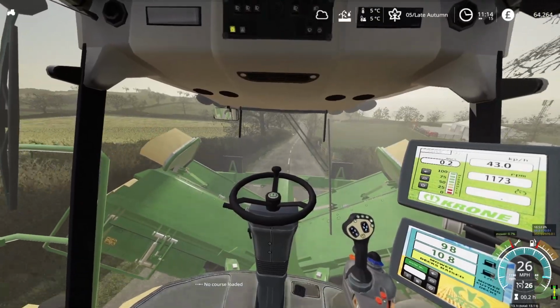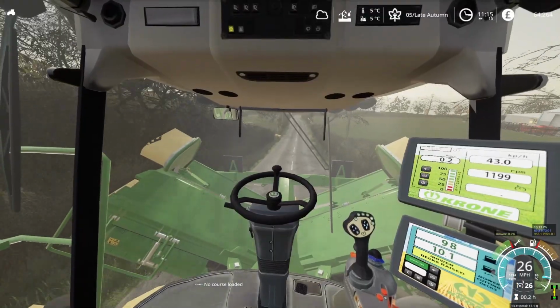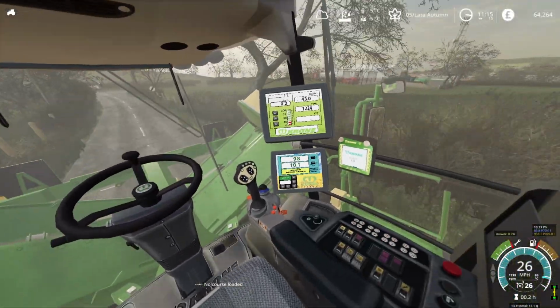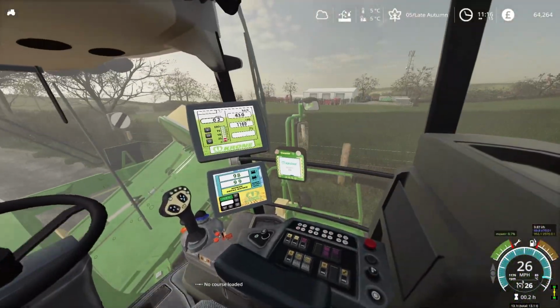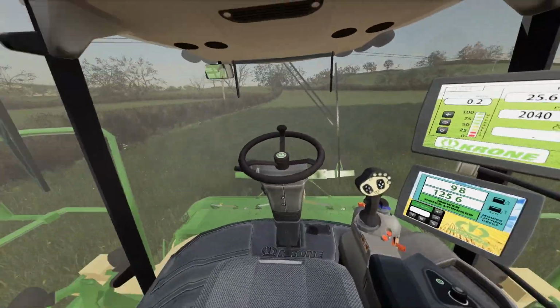As long as it's all baled by the end of tomorrow, it doesn't really matter, but the main thing is that we get it all cut. You can see the dealership really well from up here. So, we're in the field, just heading round.